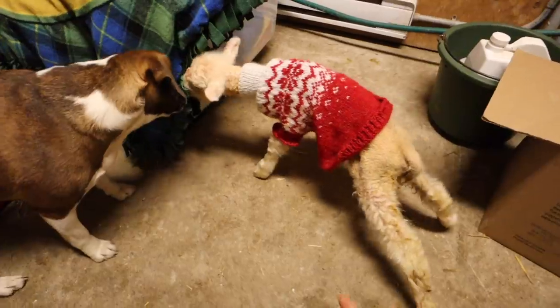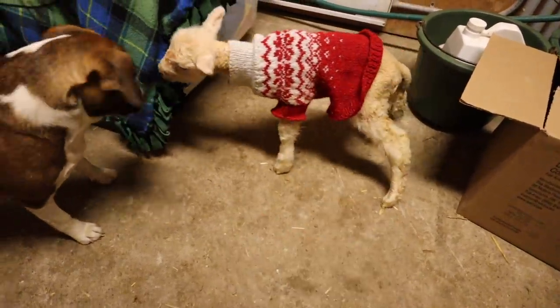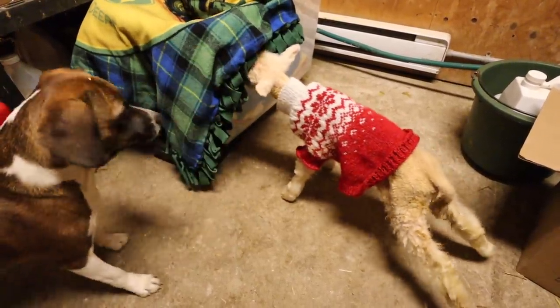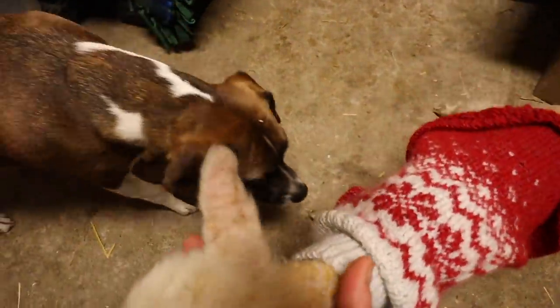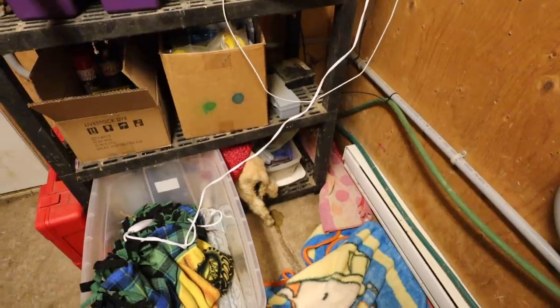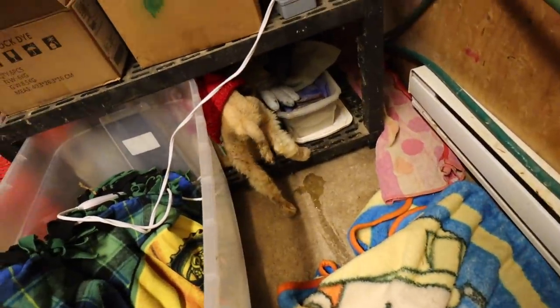Can you walk? Of course, I got another 100 mils into it, so it's had its serving, which is good. I could put it back with Mom, but Mom doesn't have enough milk anyway, so I might just keep you out, okay? I'll build you a little area over here. Where are you going? I made you a nice little bed. Then you peed. Now you're trying to escape.